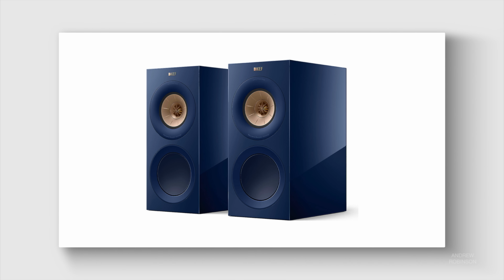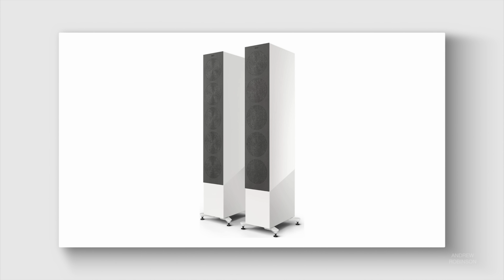Now, if you've jumped ahead to hear about how the Q11 META compares to its costlier KEF siblings, the R3 and the R11 META, for shame, hit that rewind button and start this review from the top. For the too long, can't be bothered crowd, the R3 and R11 are superior products, especially if you prioritize the perception of detail and tighter focus at the expense of absolute bass extension and dynamic snap.